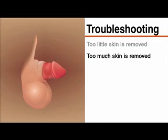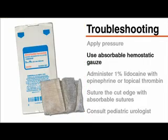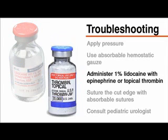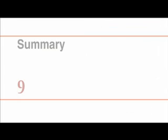If too much foreskin is removed, the result may be an exposed penile shaft. An exposed shaft may result in bleeding. Bleeding may be controlled by applying pressure, using absorbable hemostatic gauze, administering 1% lidocaine with epinephrine or topical thrombin, or suturing the cut edge with 5-0 synthetic absorbable sutures. Consultation with a pediatric urologist is recommended for revision and for uncontrolled bleeding.